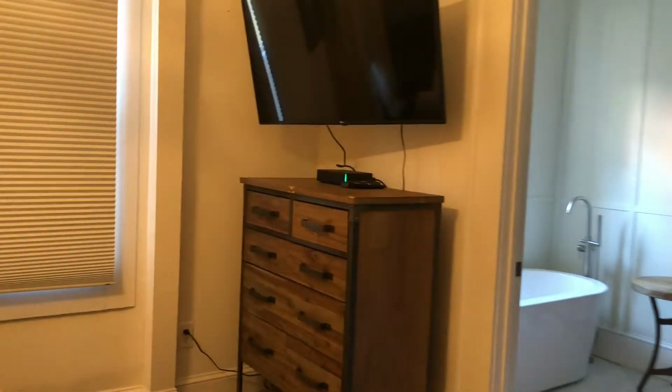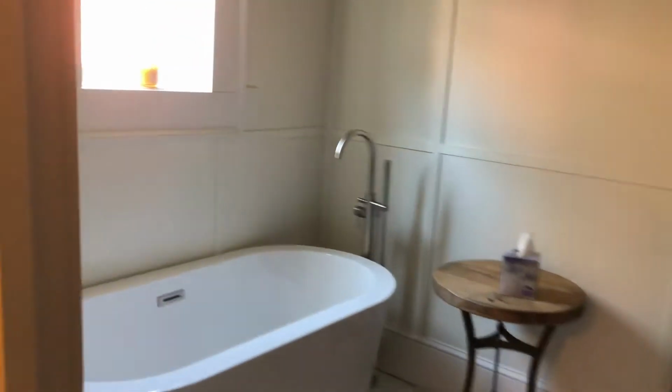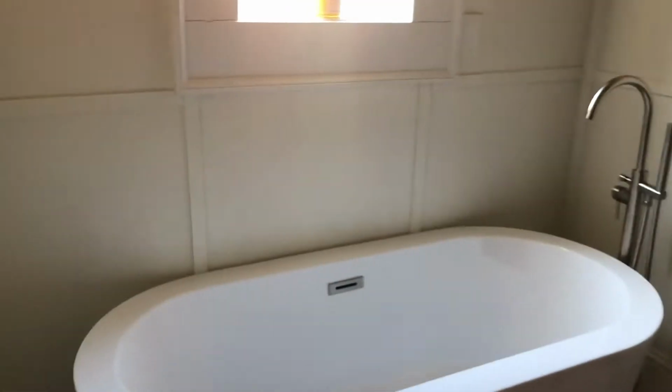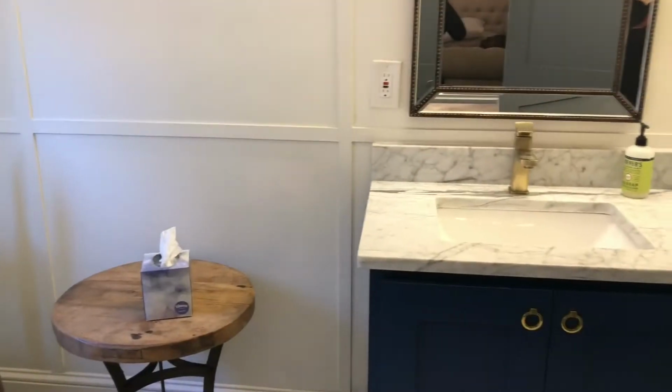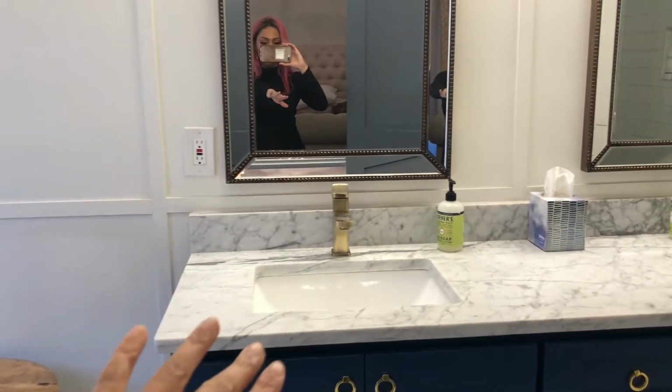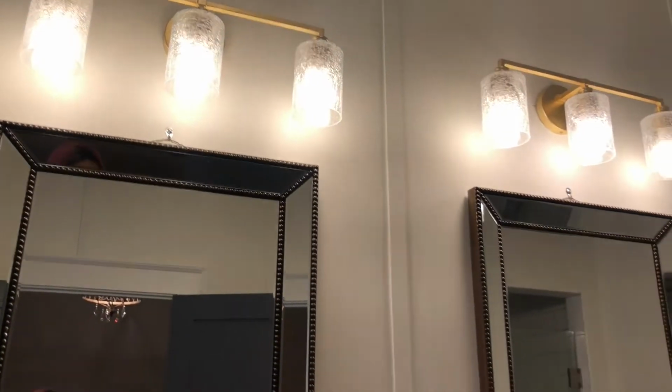They have a TV. They have cable, which is great. They have a nice tub in here. Let me turn on my other light. I really like this marble countertop that they have. They have some really nice light fixtures as well.